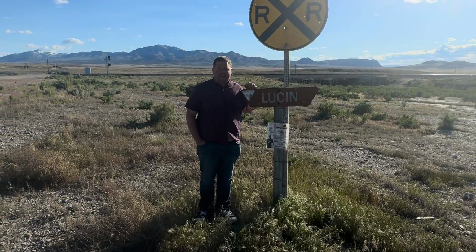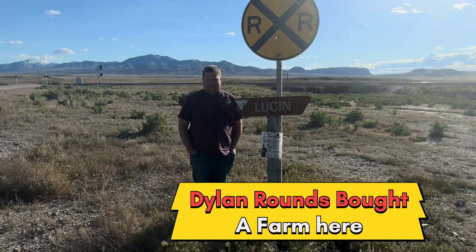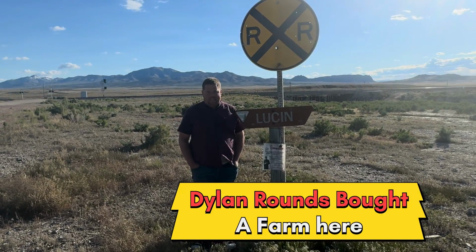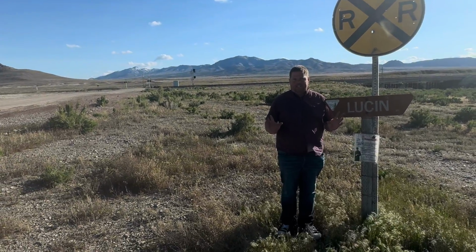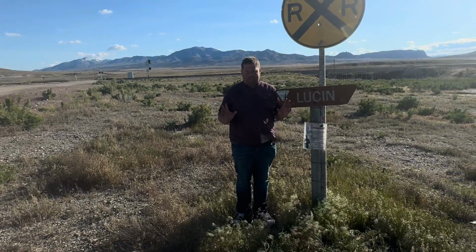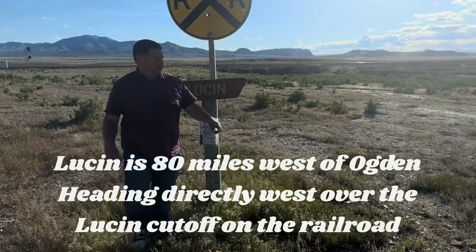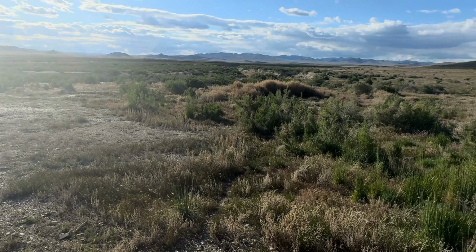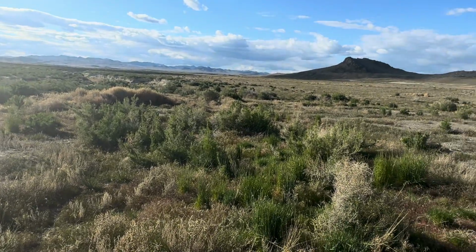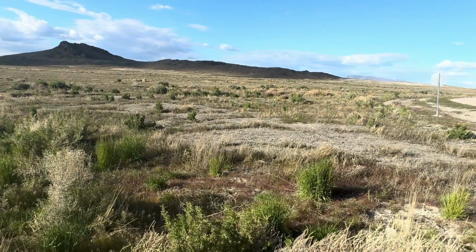The cheapest land in Utah is right here in Lucin. It is pretty desolate out here. There isn't really anything. And I don't know for sure what you could grow out here because the land is really alkaline. It has a lot of salt in the soil from the Great Salt Lake. You can find it on eBay, and as we pan the camera around, it's really pretty out here. This is the West Desert of Utah. But it's pretty desolate. You're 2 hours away from Salt Lake City.